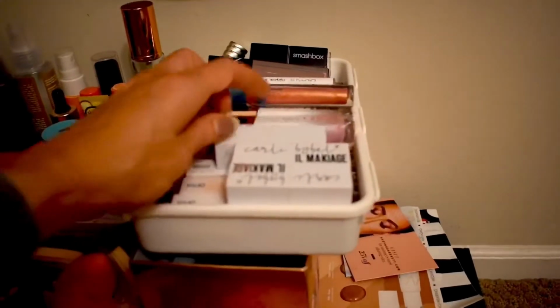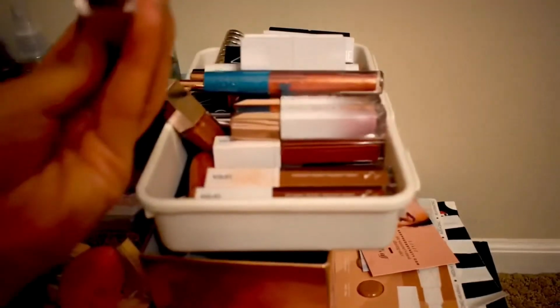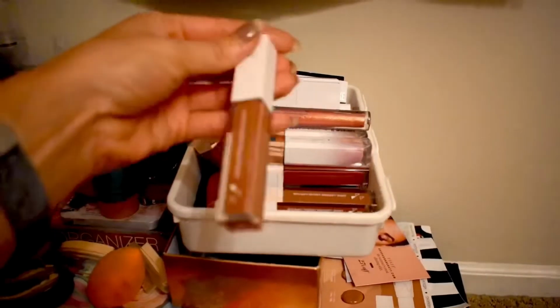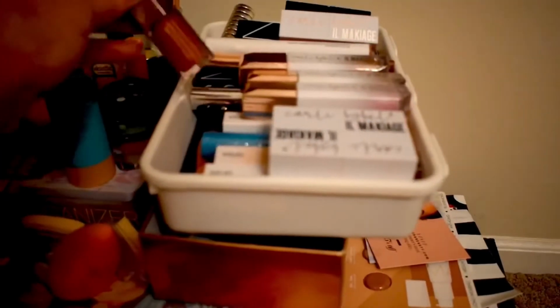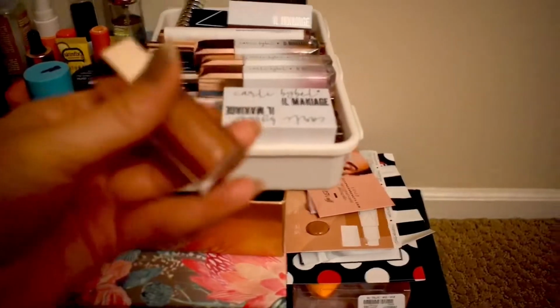And maybe I'll grab a Carli Bybel, or actually no, I know exactly what I want to grab. I have a color in here, Sanibel. That is actually where I'm headed. So I'm going to definitely bring this liquid lipstick. Maybe I'll grab this little gloss too. And this is Fenty Glow Gloss.